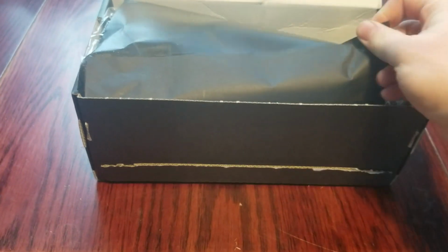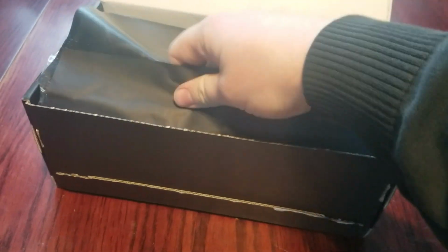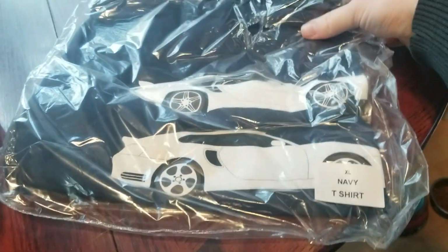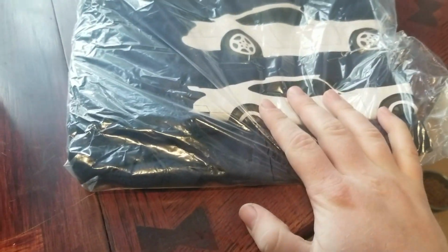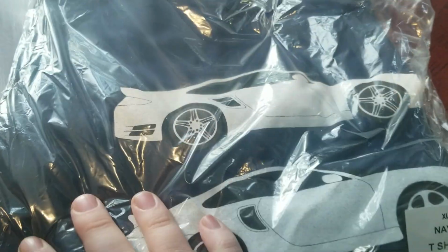I have not opened this yet. As you can see, it is completely sealed up. So first things first, I have a Porsche t-shirt. Extra large. It'll probably fit me, I'm hoping, after it shrinks a bit. And I got a new shirt, so that's pretty cool. Porsche. Not bad, not bad.